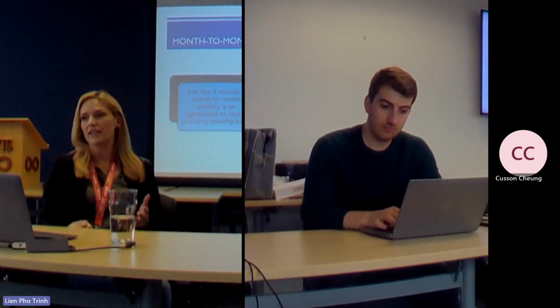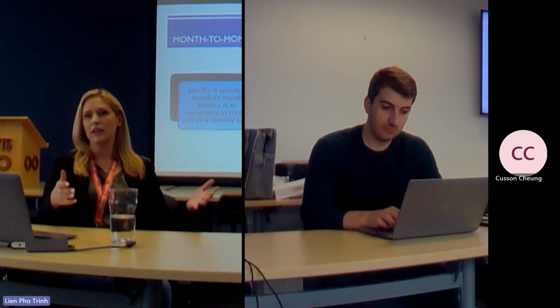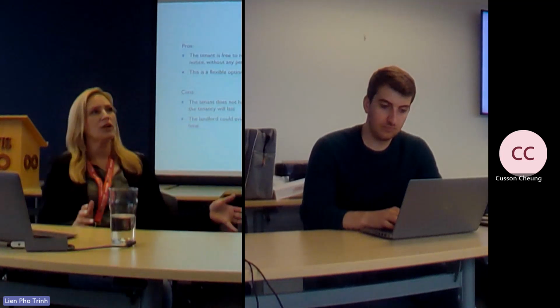So month to month tenancies, just like they sound, it's an agreement to rent on a monthly basis. A tenant can leave at any time by giving at least a month's notice. But it also means that the tenant isn't guaranteed a set amount of time in the rental unit. So a month to month tenancy doesn't guarantee a tenant a year in a place, for example. It guarantees them the month that they're in it, and then subsequent months if they haven't been given notice or they have not themselves given notice. So there's some pros and cons.